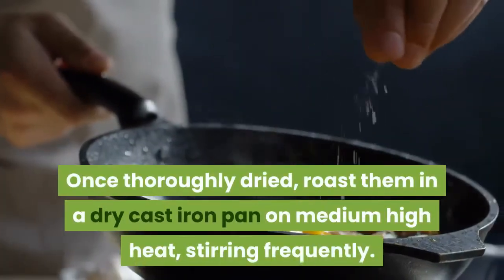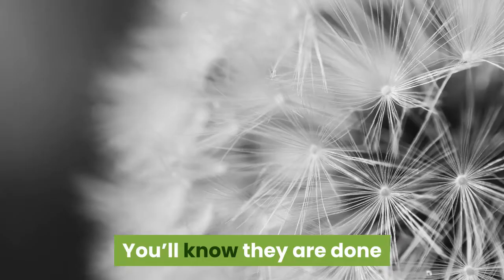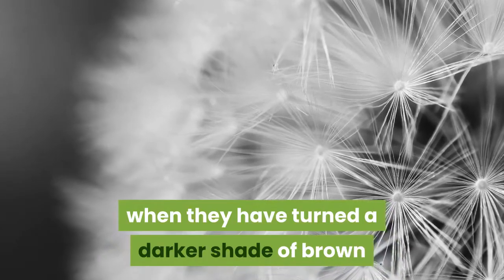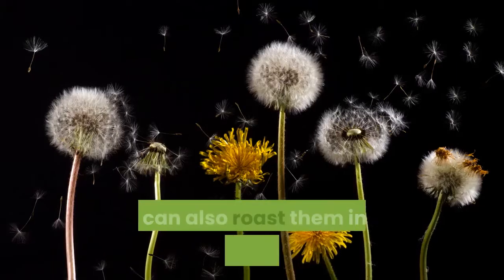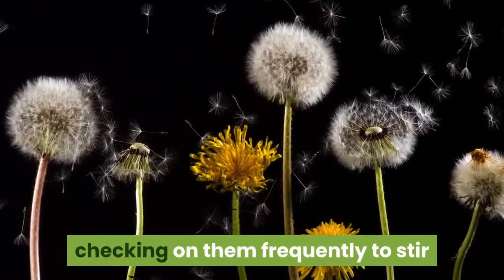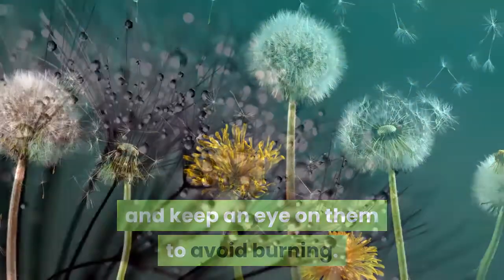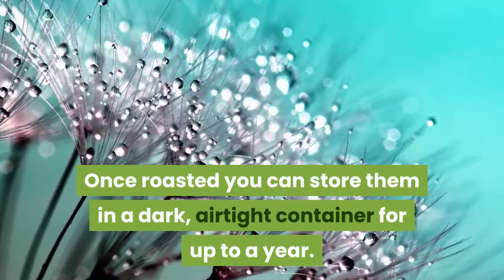Once thoroughly dried, roast them in a dry cast iron pan on medium-high heat, stirring frequently. You'll know they are done when they have turned a darker shade of brown and have a rich aromatic smell. Avoid burning them. You can also roast them in the oven at 350 degrees, checking on them frequently to stir and keep an eye on them to avoid burning. Once roasted you can store them in a dark, airtight container for up to a year.